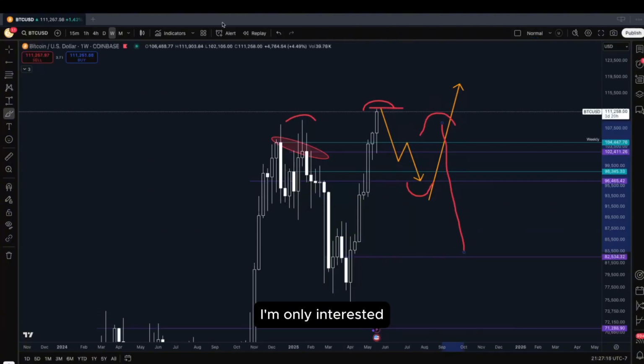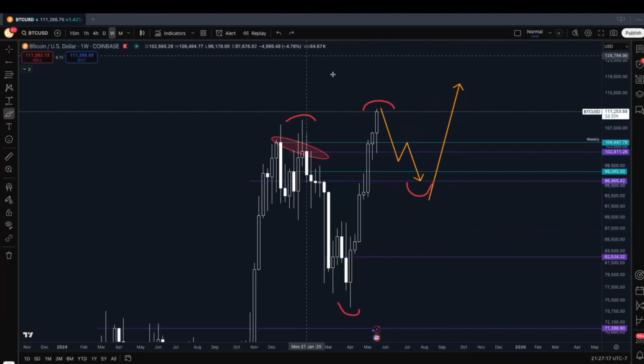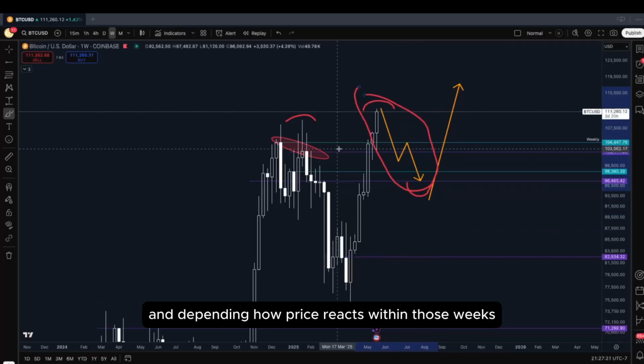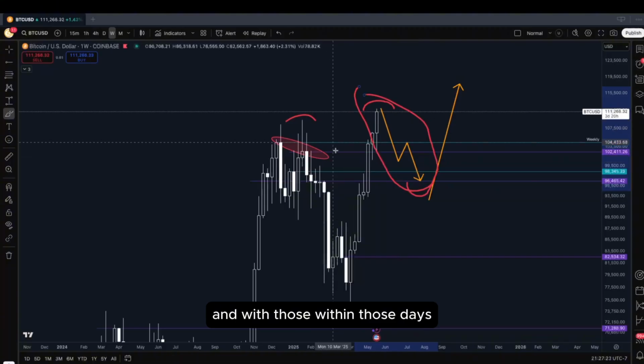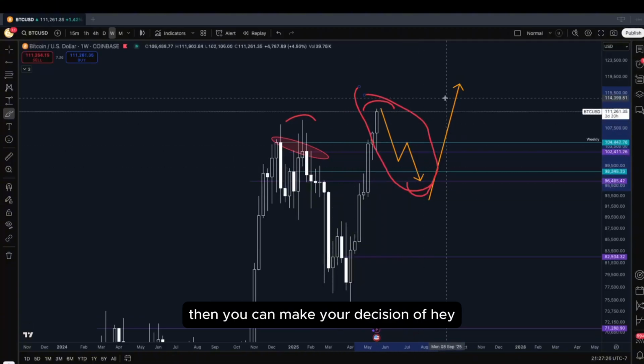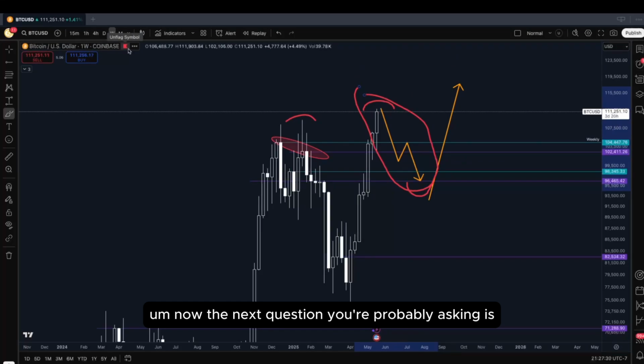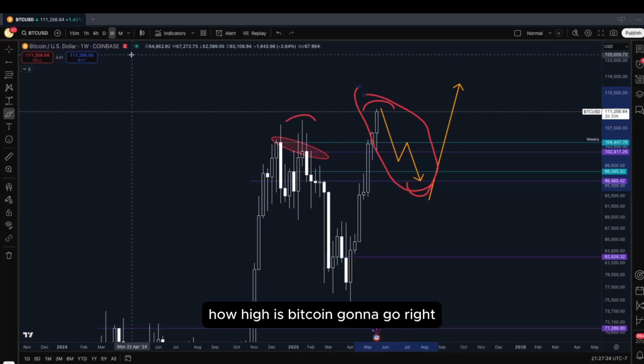I'm only interested in this part here for now, and depending how price reacts within those weeks and within those days, then you can make your decision of, hey, where are we heading next? Now the next question you're probably asking is, how high is Bitcoin going to go, right?